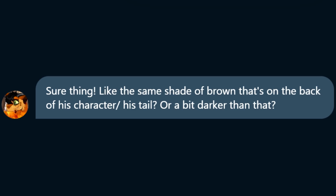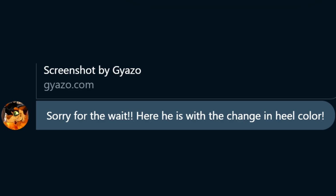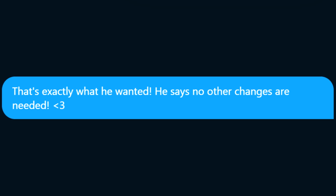Sure thing, like the same shade of brown that's on the back of his character / his tail, or a bit darker than that? Yeah, exactly like that color. Sorry for the wait. Here he is with a change in heel color. That's exactly what he wanted. He says no other changes are needed.